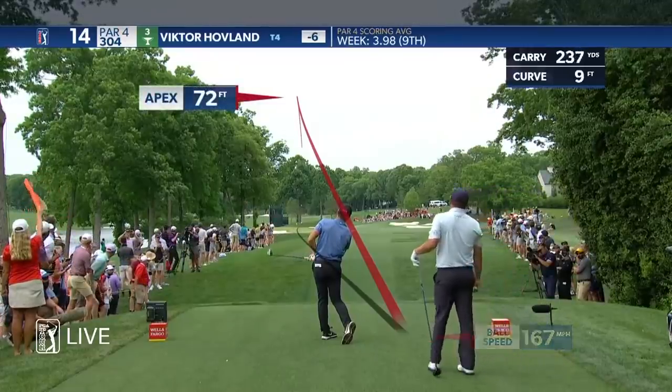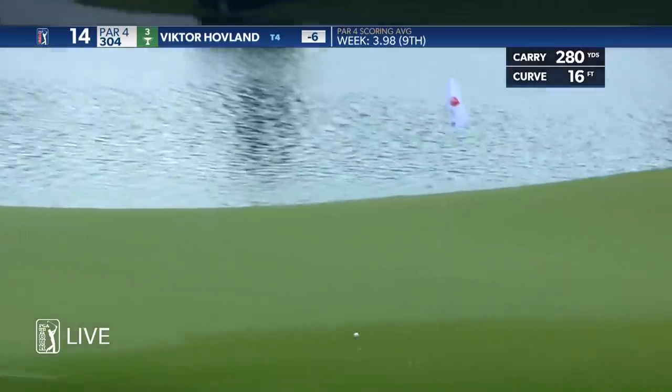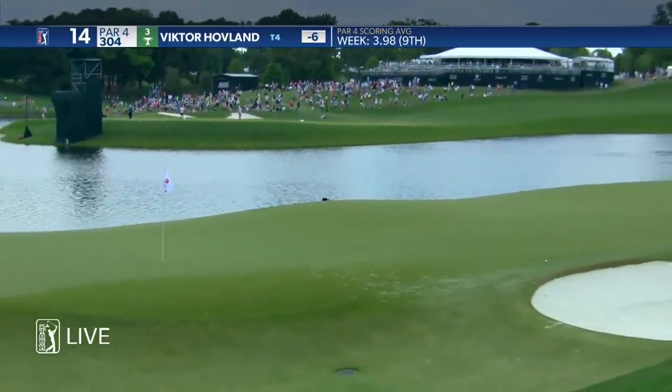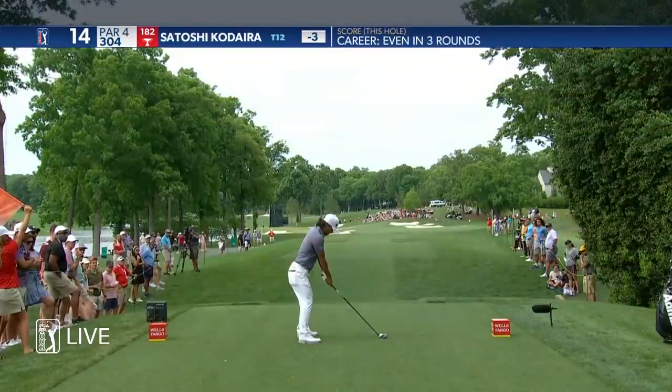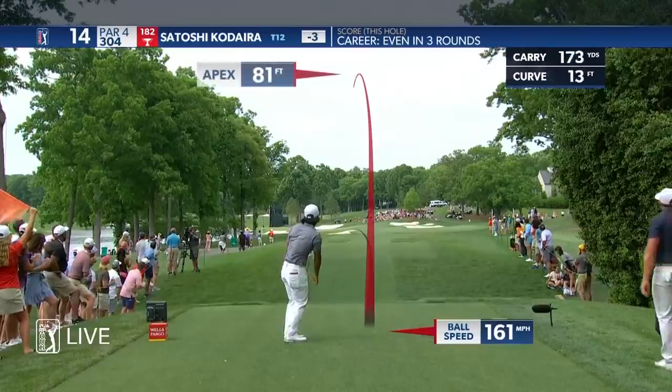That one, this is on a great line. That's really good. Oh, we finally got someone in contention who could take advantage of this hole. Stay there. Okay. Satoshi Kodaira, winner of the RBC Heritage a few years back.